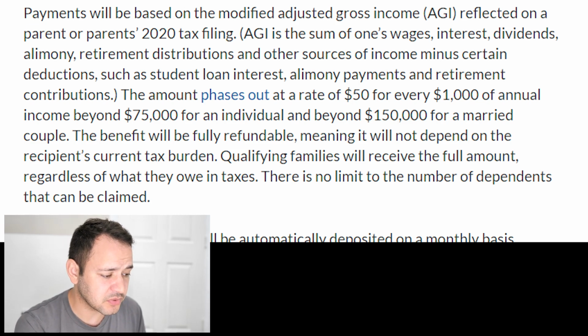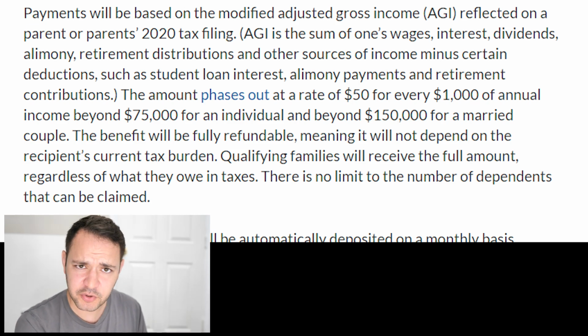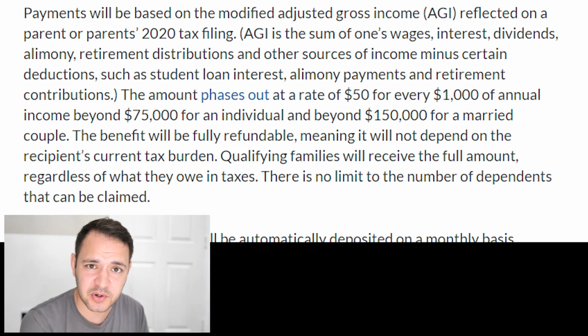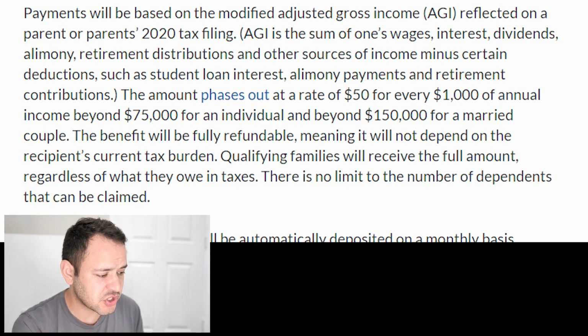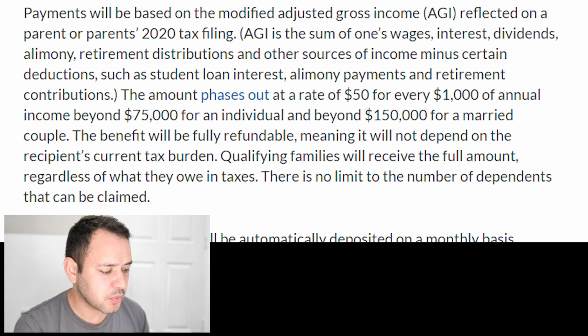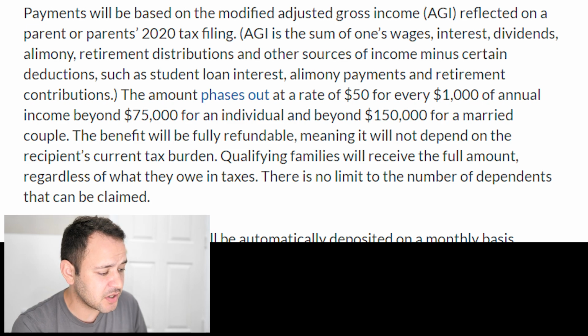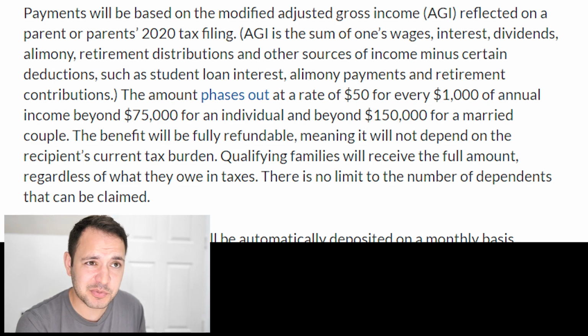Now, for married couples, the cutoff is $150,000 AGI a year. So if you're a married couple, and as long as you make $150,000 a year or less, all of your kids are eligible for this child tax credit. Now, the benefit will be fully refundable, meaning it will not depend on the recipient's current tax burden. Qualifying families will receive the full amount regardless of what they owe in their taxes, and there is no limit to the number of dependents that can be claimed. So if you've got 5 kids, all under the age of 5, which means that you are having a kid every single year, you get $300 for all 5 of those kids. 300 times 5, that's $1,500 a month.